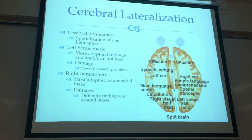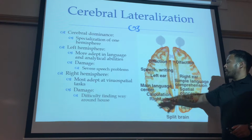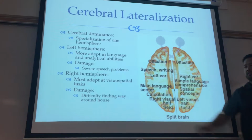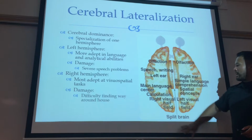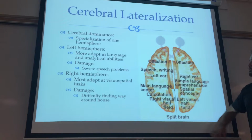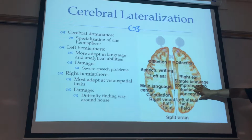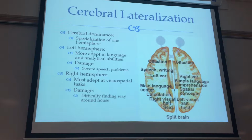And one of the key things that we talked about, we looked at cerebral lateralization, in that areas of the brain, whether you're looking at the left hemisphere or the right hemisphere, have regional specialization in terms of function. So if you look at the left hemisphere, this is more related to analytics. You look at calculations, you look at speech and writing, as opposed to the right side, which is more visual spatial, meaning looking at spatial concepts, being able to map things in your head.